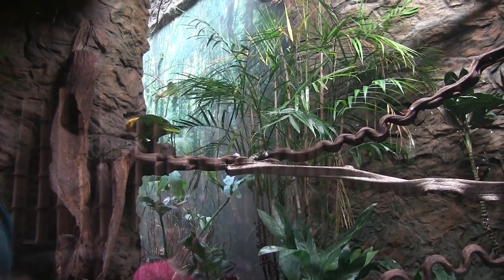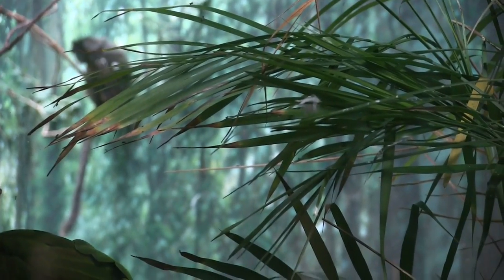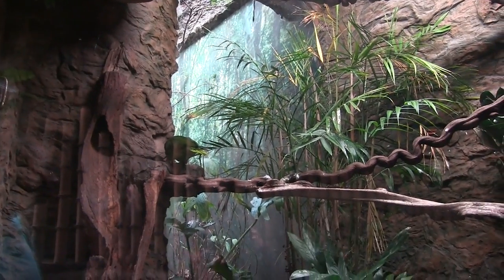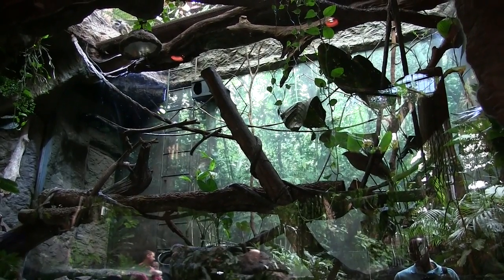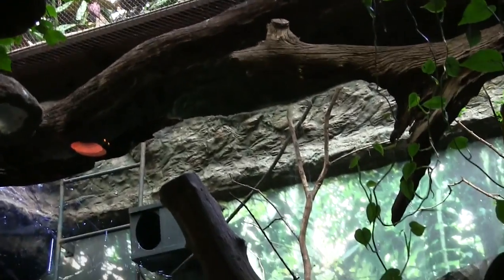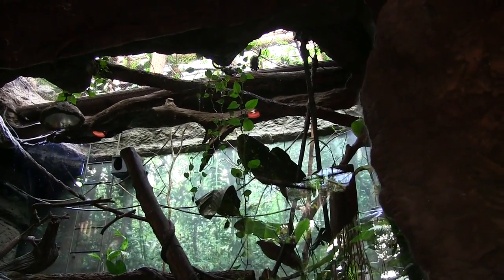A parrot, and you can see another monkey right there. Here it is. Here's the little monkeys over there. They're so little. Man, they don't even look like monkeys. I don't think they're monkeys. Look at this.